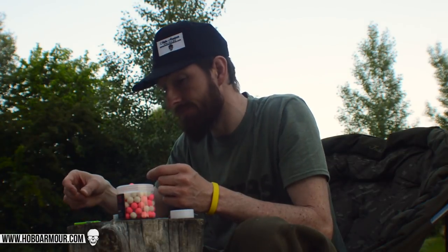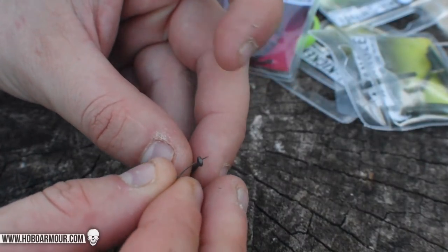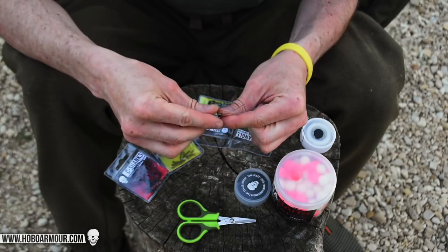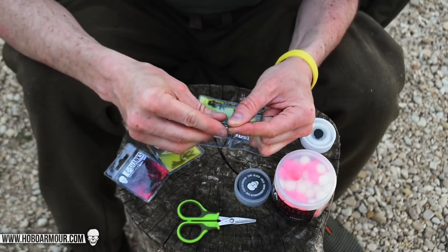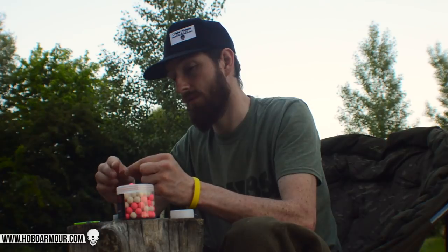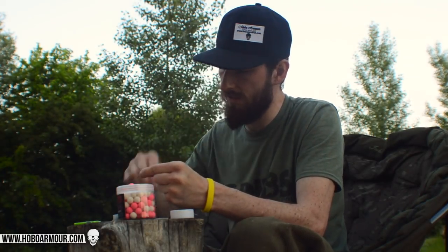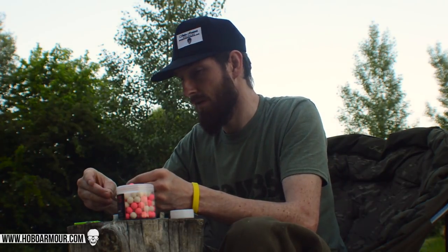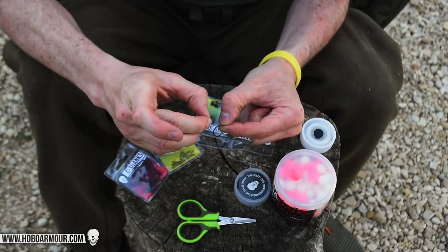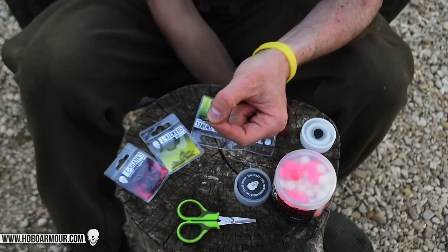And take your hook, and what we're going to do is pass this through the front of the hook, back through the back of the eye of the hook. Once you've got it back through, you should have a loop behind the back of your hook. Just put that together. Now what we need next is a mini ring swivel. Take your ring swivel and the actual big loose eye of the swivel, we're going to slide on that loop that we've created and flattened out.